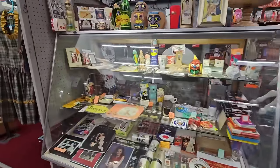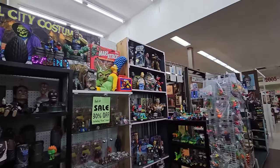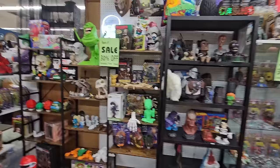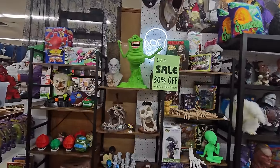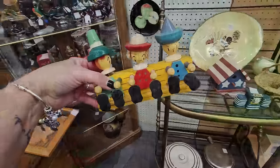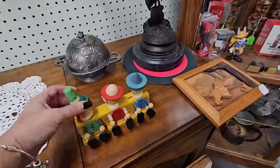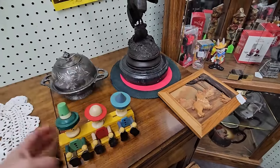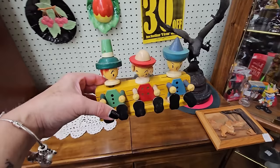This is an awesome place. Look, there's Marge Simpson. This booth right here is 30% off. There's a neon alien. There's Slimer. There's my precious right there. Okay, this is an adorable little barkeeper set. We've got the corkscrew, a stopper, and a bottle opener. It's 30% off of 14, so I'm going to get it.